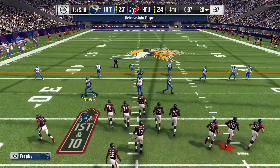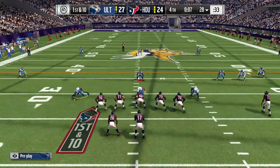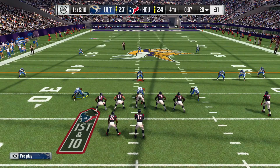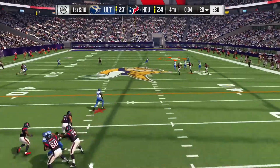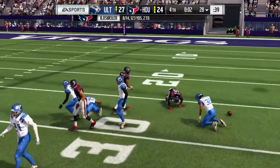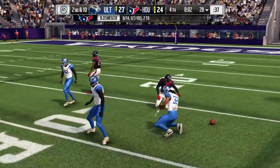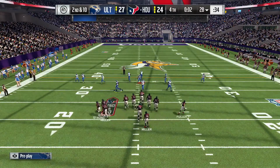Go left. One receiver left, three to the right. Here we go. 3-19. He's back to throw. Now a desperation throw deep downfield. Incomplete. 2 seconds left on the clock. So incomplete on first. Let's see what second down has in store.